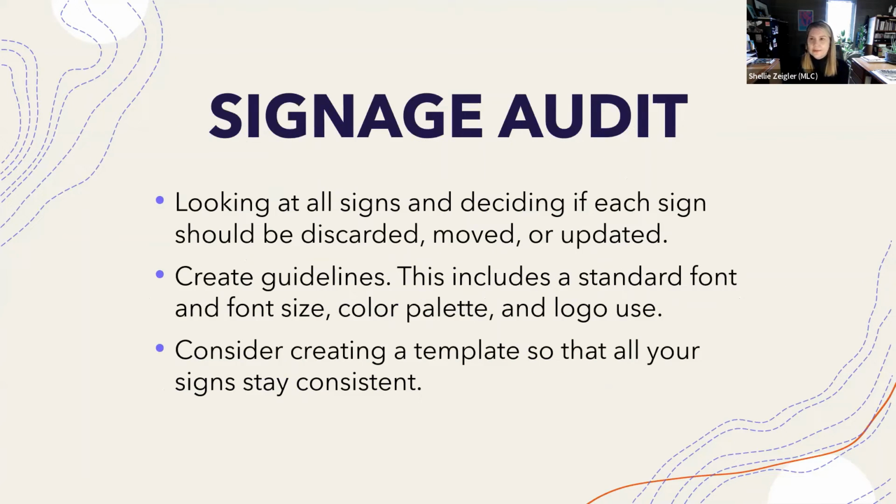And okay, so it's a signage audit. This is where you can help you and your staff to start looking at your signage with fresh eyes. Because like I said, when we go into our libraries every day, day in, day out, you start not noticing the things that you see every day.